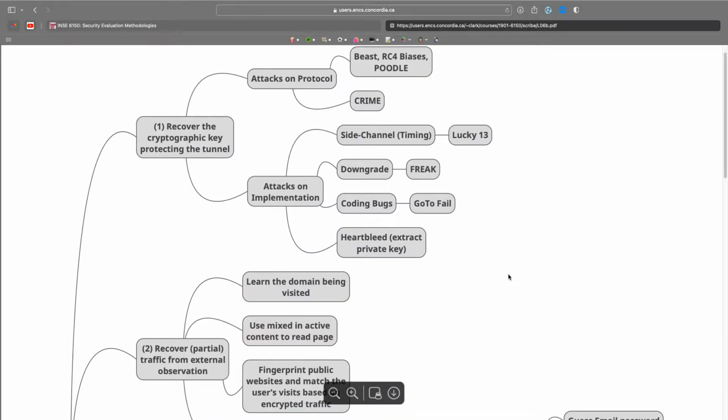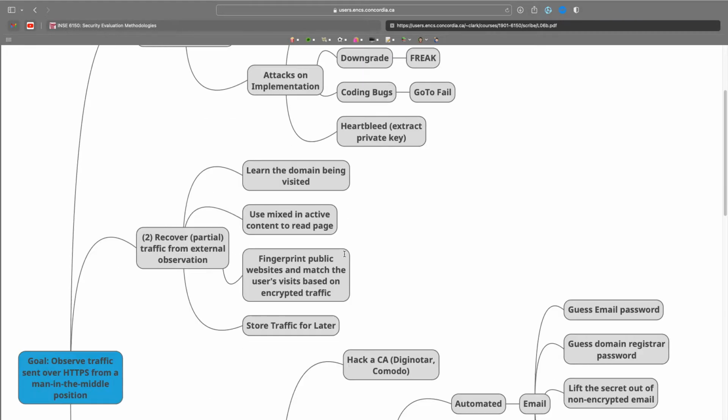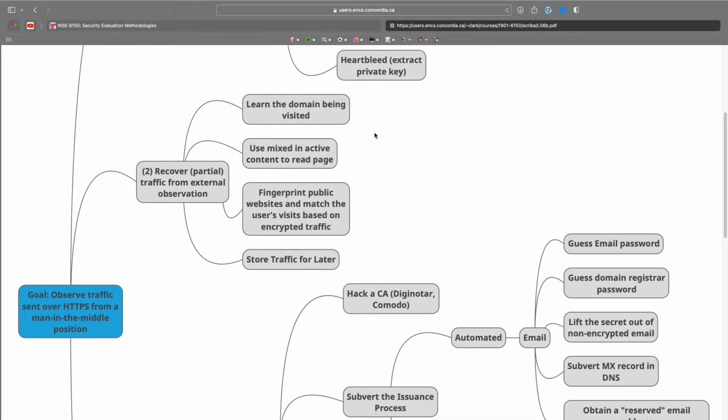The attack tree itself, I won't do it live in class, but the way it will end up looking is something like this. This is penciled in from last class. I might move things around a bit, but anyway. So last time we talked about recovering traffic from external observation. So what can you see if you're outside of the tunnel? We noted that you can learn the domain that's being visited because DNS queries are not secure, plus the packets need to get routed somewhere.